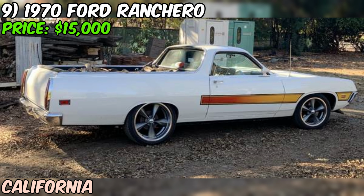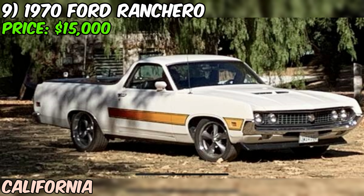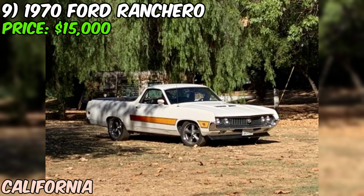Now, I do want to be upfront with you. The seller does mention that there is some rust on the body, but honestly, that's to be expected with a classic car like this, and it doesn't take away from the overall look and feel of the vehicle. In fact, I think it adds to its character and charm.